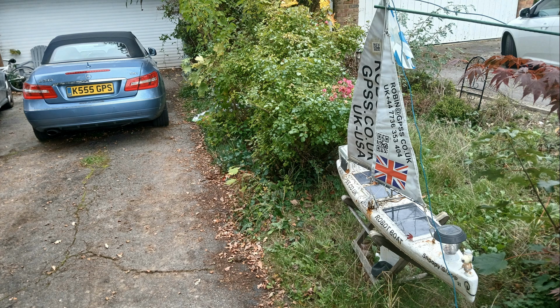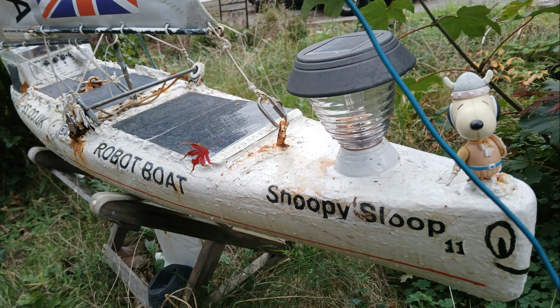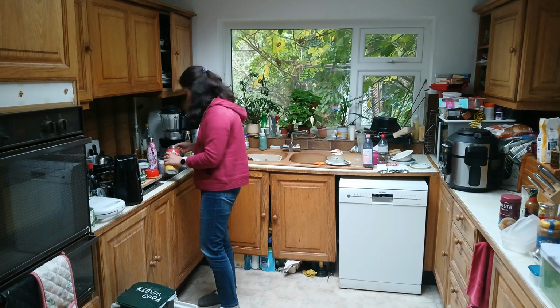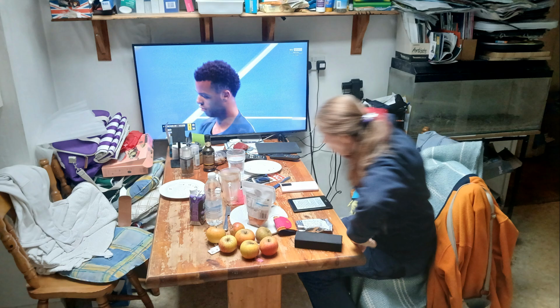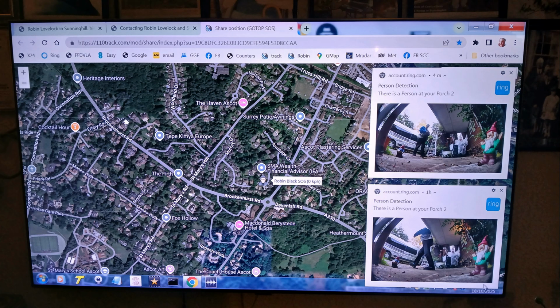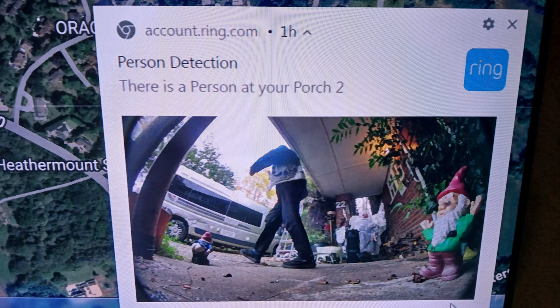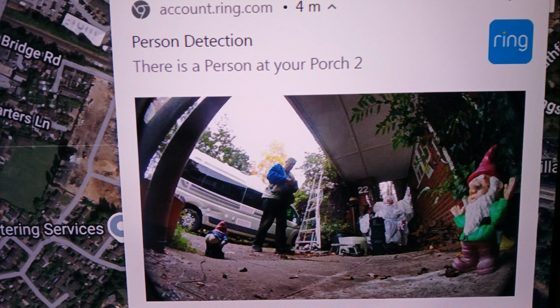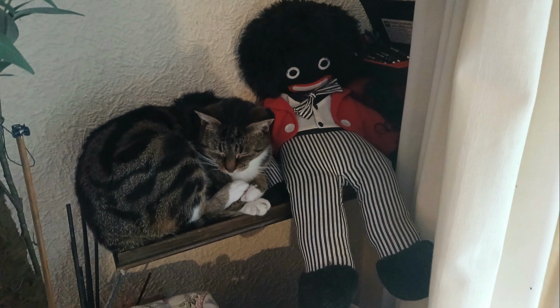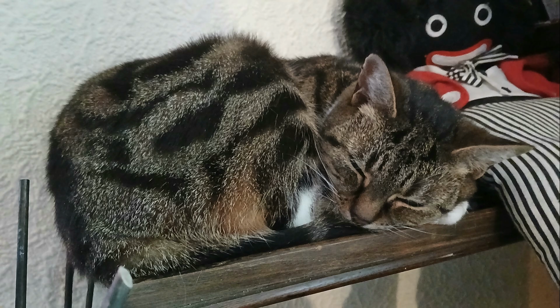And yes, there's Snoopy the Viking on the robot boat. Nothing done on that for months. Some would say years. And yes, look like they're rustling up lunch. Oh yes, that's the Ring camera picking up my movements, leaving and coming back. And yes, back here. And yes, hello Lady. Don't work too hard.